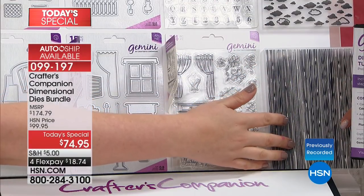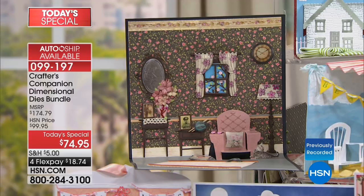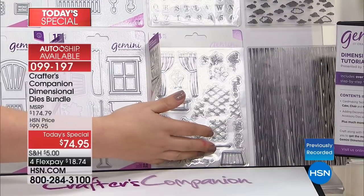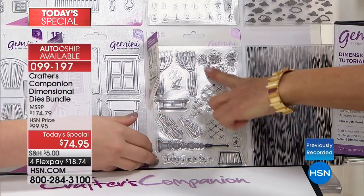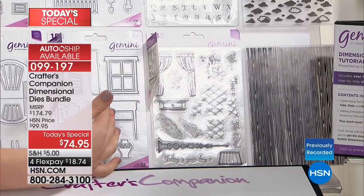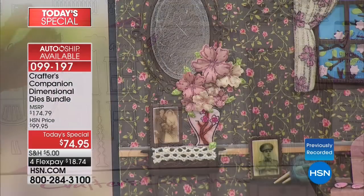So if you want to create a room scene, like look at this one here, if you want to create a whole thing, can you see how the little chair's been die cut, and all the accessory pieces are in? Look at the vase and the flowers. There's a vase with all the little flowers too. And then, of course, you don't want to be fiddling cutting these out. You've got the die cuts to go with it. Oh, fabulous.